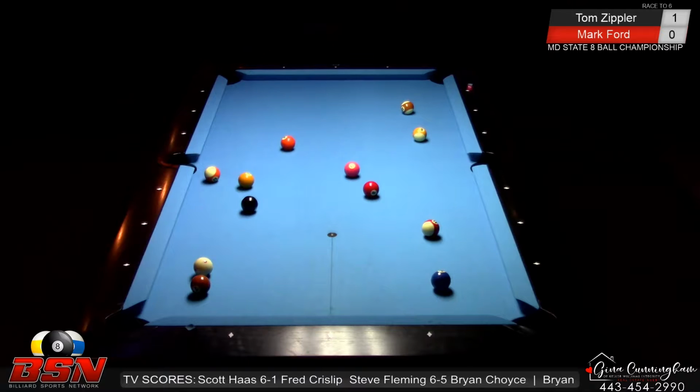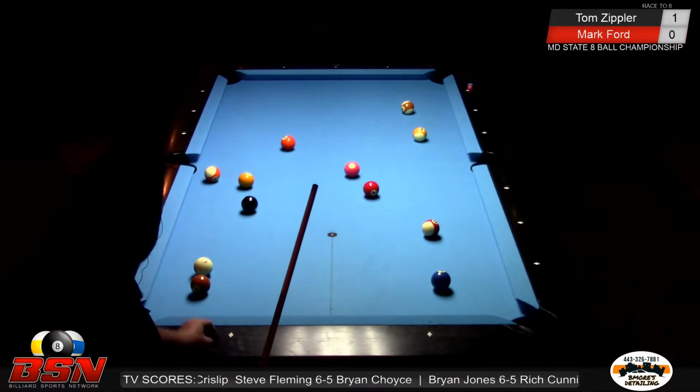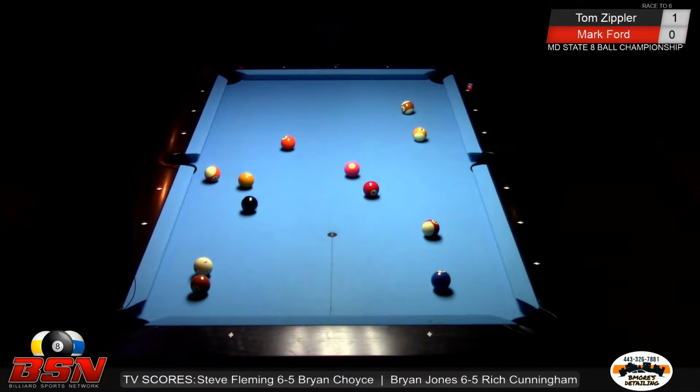You see how far the cue ball rolled out there. He had to have a lot of left spin on that to get it to throw in right. So you saw the little hand flip there.